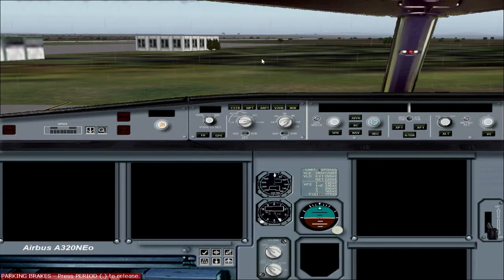Okay, so here we are in the cockpit of the A320neo. Basically, it's standard issue Airbus. Airbus doesn't change its cockpits among the various variations of the A320 series, and they do that on purpose so that they don't have to go through a lengthy training process to transition a pilot from one version to another.